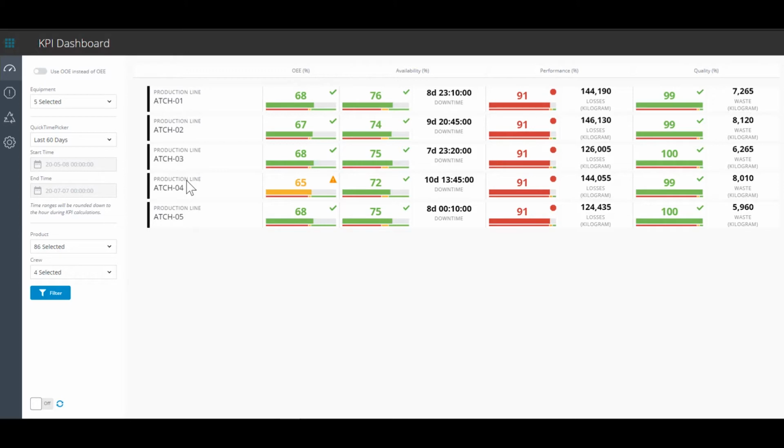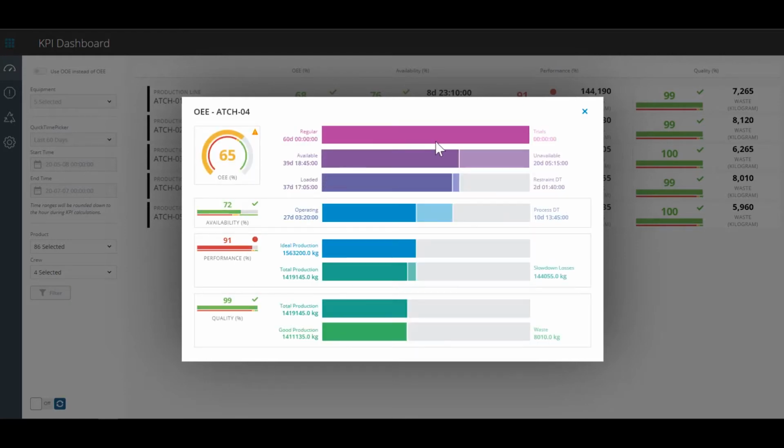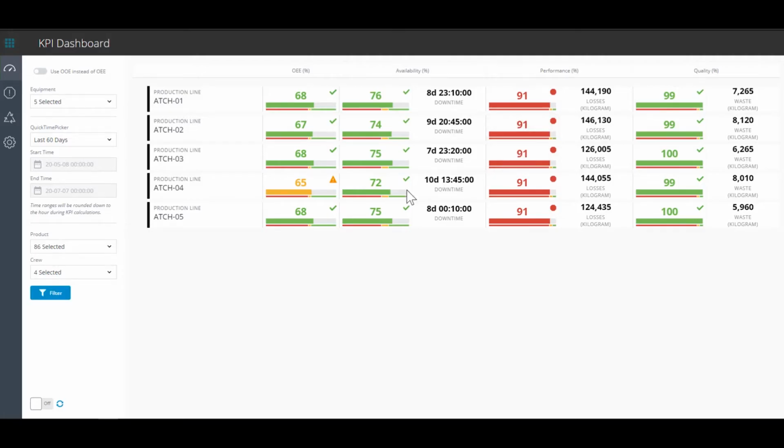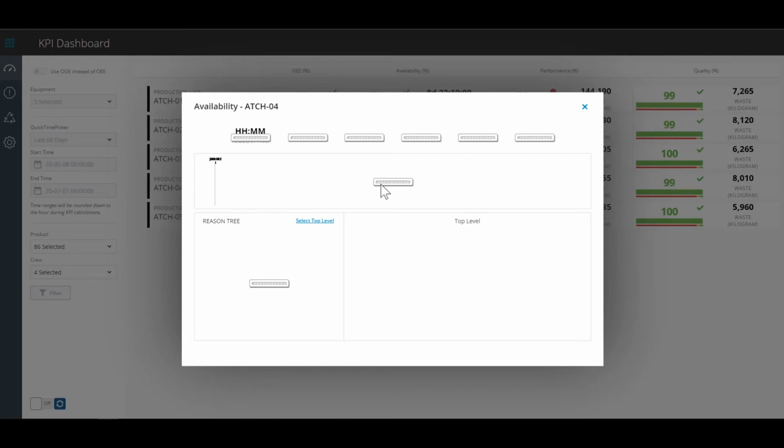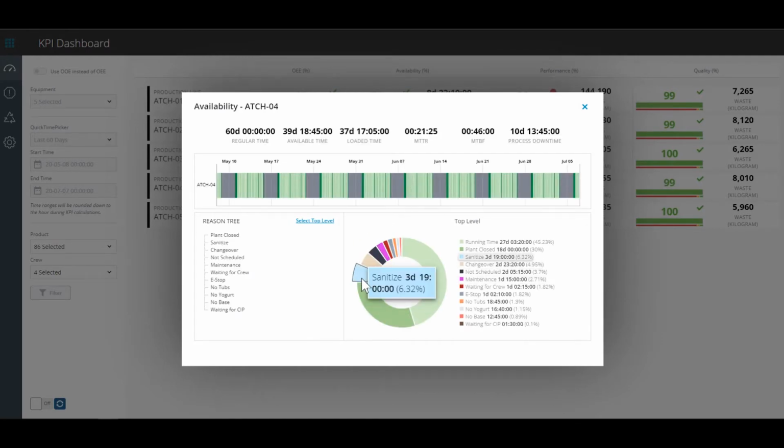This plant manager has access to a view tailored to his needs to easily see the real-time performance characteristics for each production line, asset, and product to pinpoint the problem. The plant manager can quickly see that the ATCH04 line is a potential source of the problem with low OEE and lowest availability. Clicking the KPI opens a window with the breakdown of the OEE components, availability, performance, and quality, which highlights the performance is falling below a predefined threshold, which helps us begin our root cause analysis.